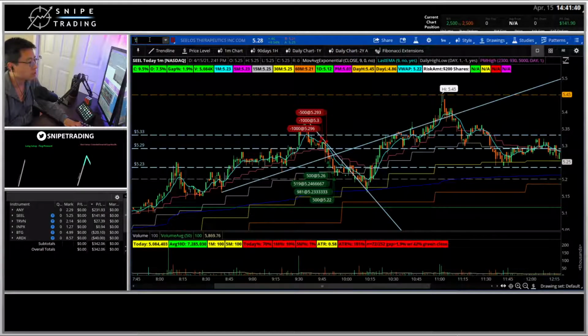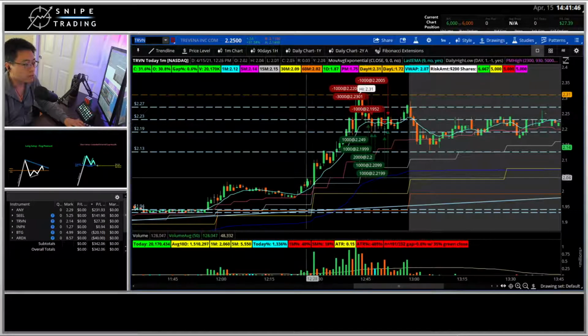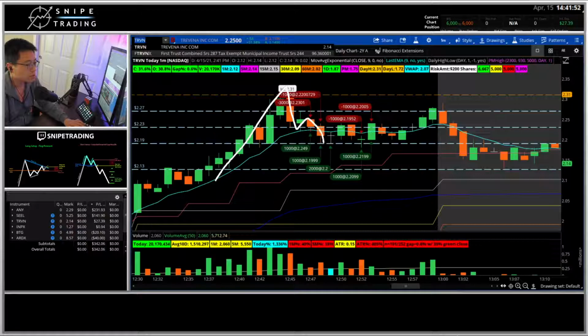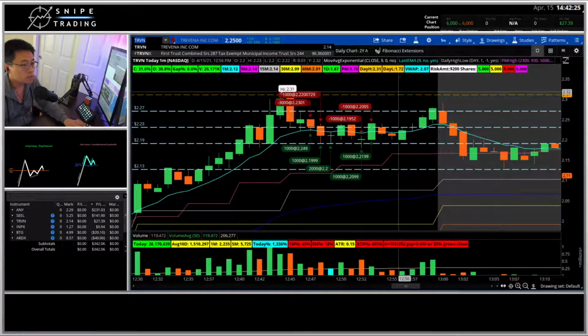Next trade was TRVN. TRVN had an end of day squeeze. I was looking for a short play off the 1-minute chart. There was a small signal here. It broke momentarily, and it didn't exactly go lower. But I took a short there on that inverted cup and handle, covered a bit, covered a few more, and then tried to attack short again. When I saw that little wick right here, I went ahead and covered the rest for a small win of $27 on TRVN.